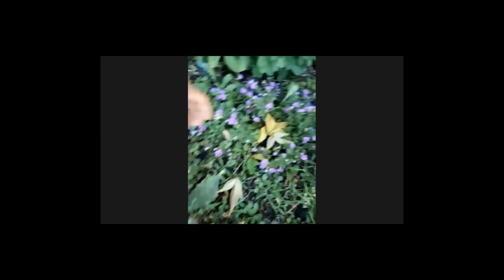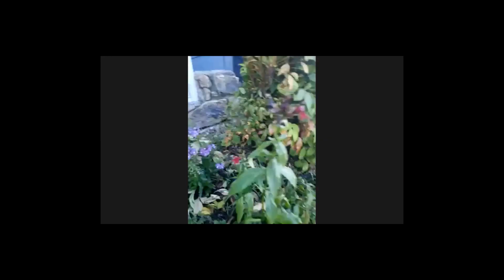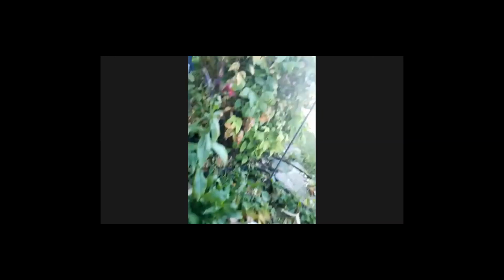I'm not sure what this one's called. I don't think I left the tag in this one. This is for the hummingbirds that make this pretty flower, and they really like it. And it's right below the hummingbird feeder, which they come to quite often. This was full earlier this week.